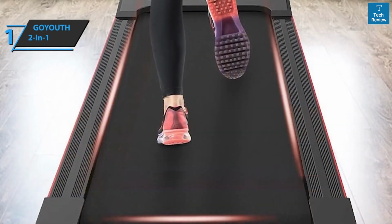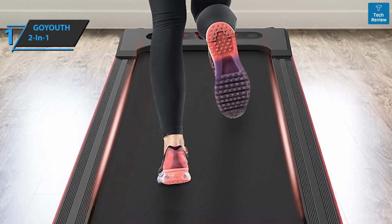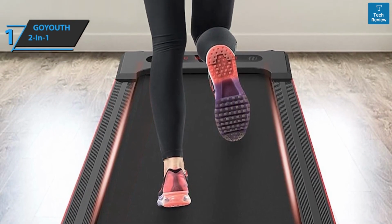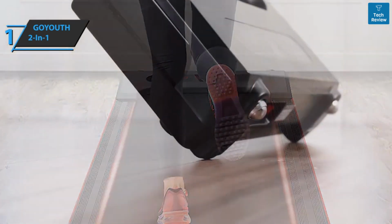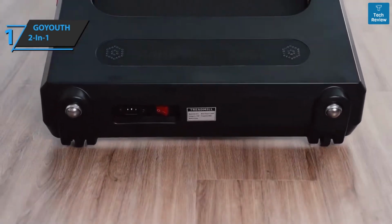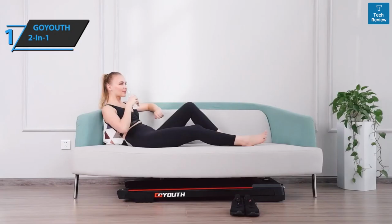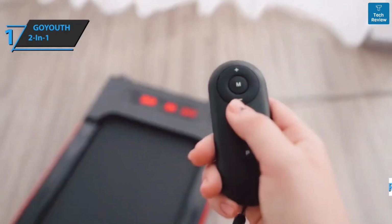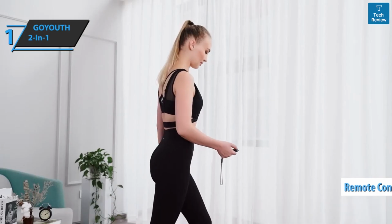Also, Go Youth 2-in-1 Underdesk treadmill comes with a multi-layer guard design. The Underdesk treadmill absorbs shock and reduces noise, making your running quieter, safer, and more comfortable. It's compact and relatively light at only 64 pounds, which is especially popular with users. The LED display shows your distance, number of steps, speed, and calories burned. The machine also has a remote control to adjust the speed and Bluetooth capabilities to play music through your phone.